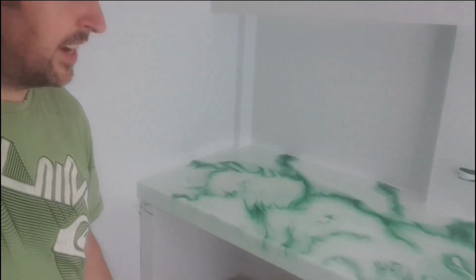Heaps better design than the black. Heaps happy with how this has turned out over the black. The black, you couldn't really see the design in it, so this one you can actually see what's going on there. It looks really cool.